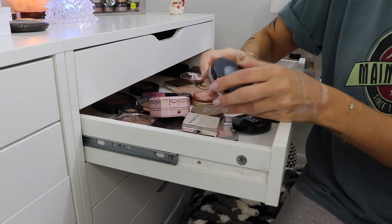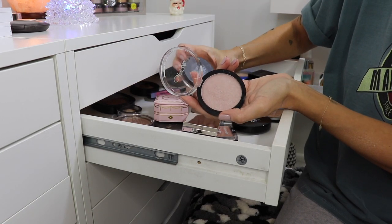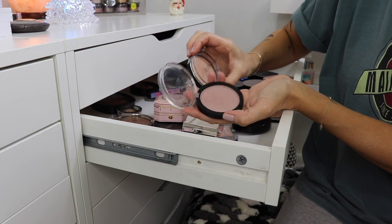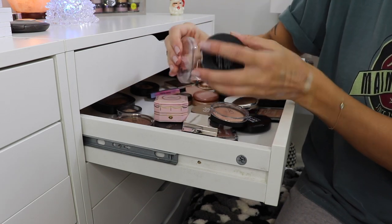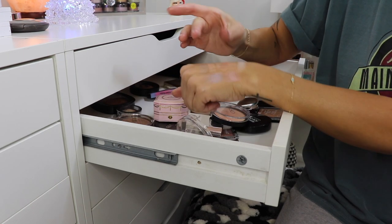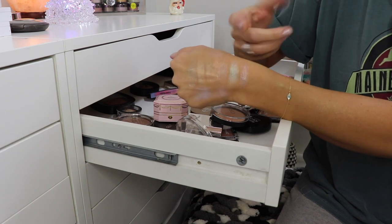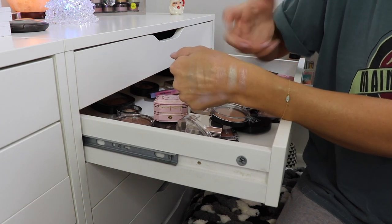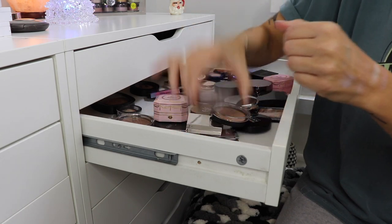OFRA, You Glow Girl. This was the collab they did with Dupe That. There's actually two of them. This is the other one, You Do You. You Do You is the one that I love. Love, love, love. This one I may be able to part with. Oh, but I love Dupe That, and I feel like I should keep it in memory. Not in memory, they're not dead. But in memory of their collab, you know? That's gonna be a maybe.